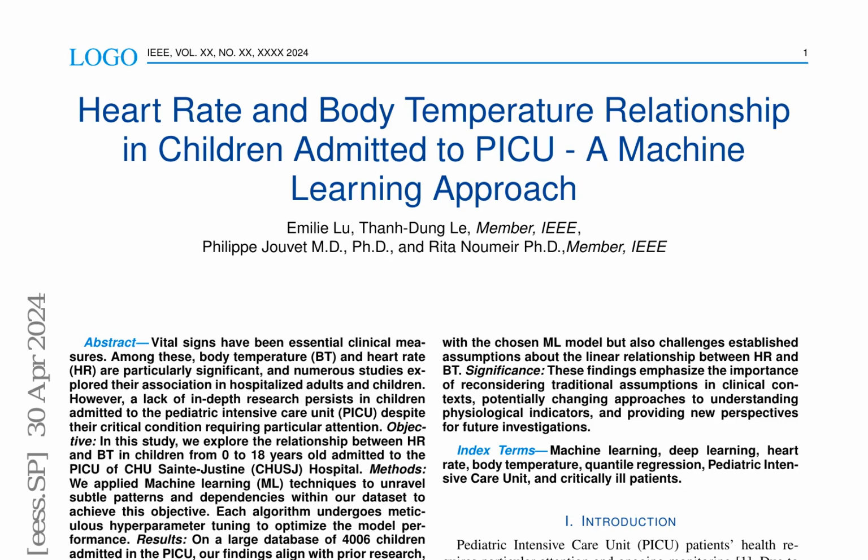The performance evaluation of various machine learning and deep learning algorithms reveals insightful results, with quantile regression performed with the gradient boosting machine model showing superior performance in capturing nonlinear relationships across a broad body temperature range from 33 to 40.9 degrees Celsius. The heart rate model predictions demonstrate a downward trend with age and an upward trend with body temperature between the 5th and 95th percentiles.